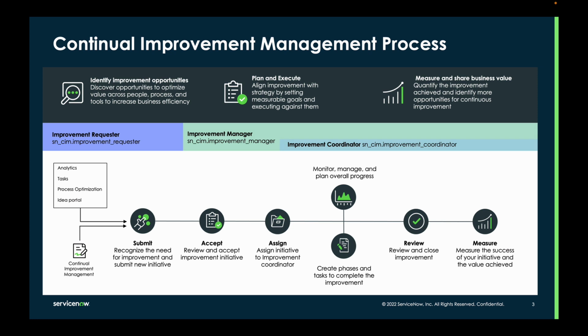How can improvement requests be raised? There are a number of ways due to the integration of CIM into other ServiceNow processes. Directly within the CIM application in ServiceNow, via the idea portal, from an incident, problem, services under SPM, survey result, idea, demand, project, CMDB health, GRC audit review, performance analytics, process optimization or benchmark, and finally automatically via integrations.